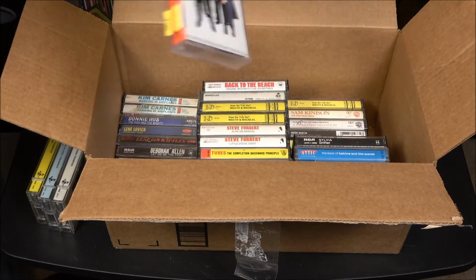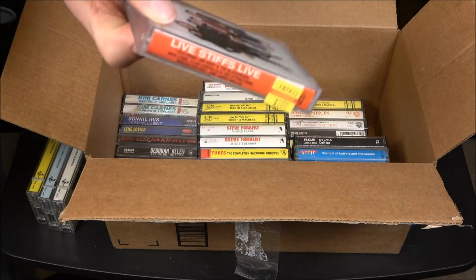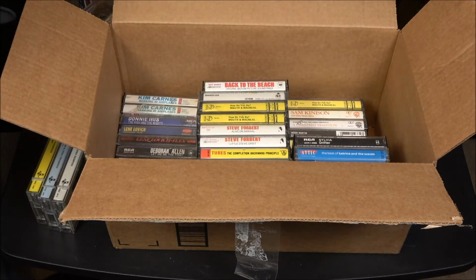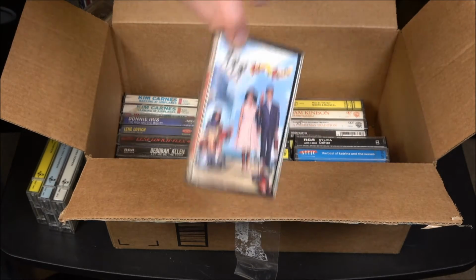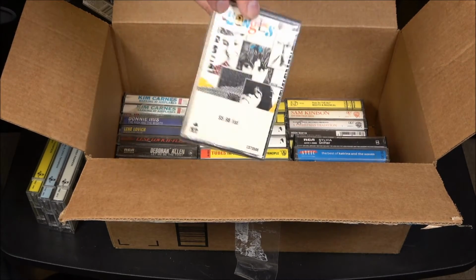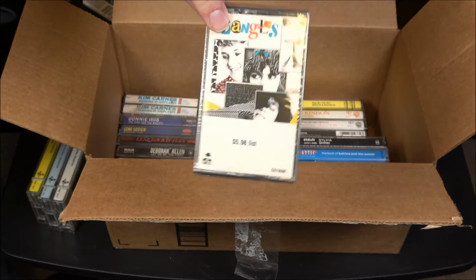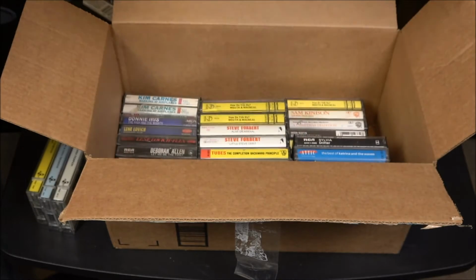And for as much as I love Nick Lowe and Rockpile and Elvis Costello, I have never gotten around to transferring this one. I guess I'm just kind of hoping deep down I find a CD of it. It has been on CD. This one's been referenced on Archive, the soundtrack to Back to the Beach. I just want to take a better shot at that one. This is actually pretty rare. The Bangles debut EP. Still sealed, but I've had this kicking around for so long that it has finally found its way to CD, so this is just kind of a moot point now.